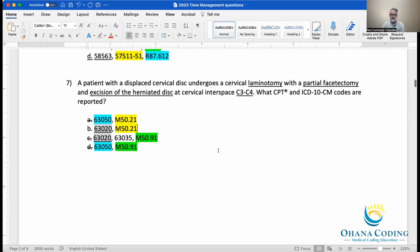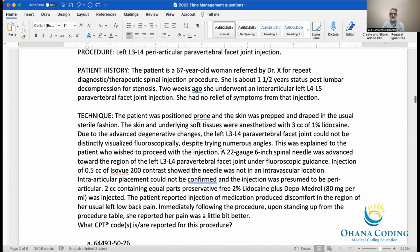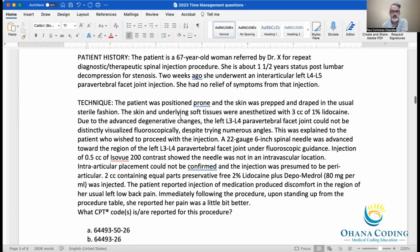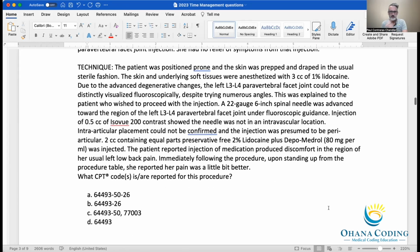Number 8, a little bit of a doozy. We have an op report. Okay, so number 8, put 2:24 on my timer. And go. So here I'm going to scroll down. I'll be going up and down a little bit just because of the screen size.